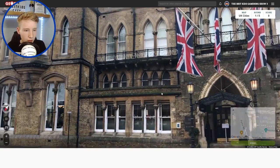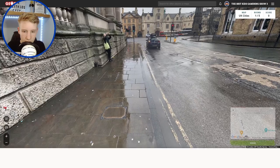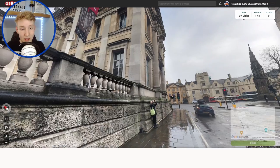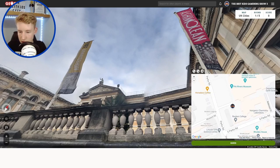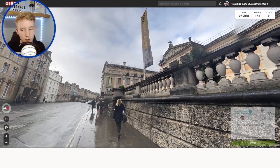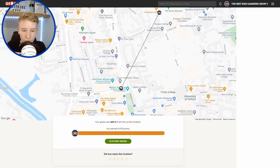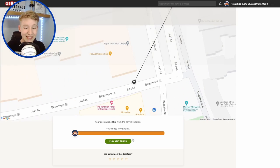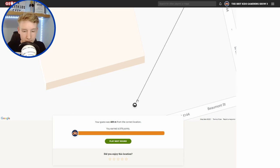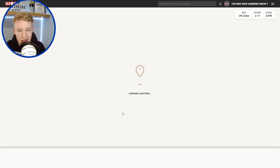But we'll move on. I was trying to find the Randolph, but we will move a little bit. Okay, I might not be able to move. That's great. Let's just go there and see. I can't move, so let's just guess. Oh, we were so close. Nearly got a full score. Only 409 meters away. Okay, yeah, I can see Oxford. So let's play the next round.